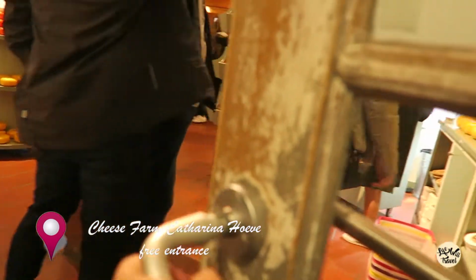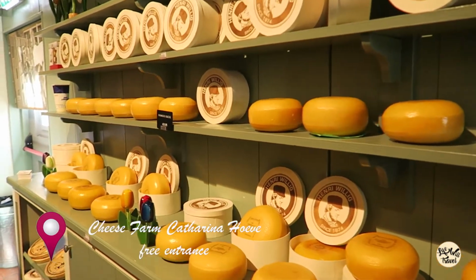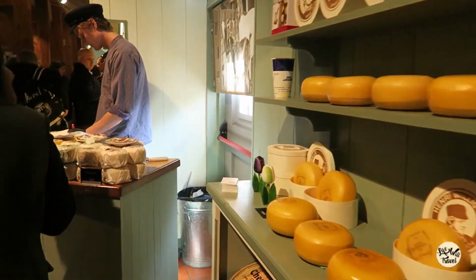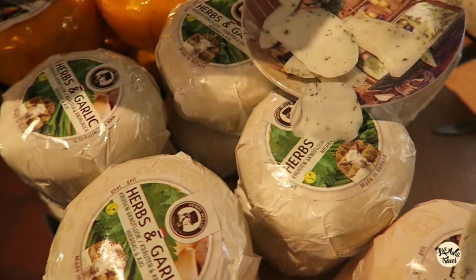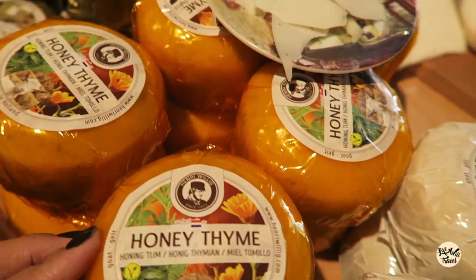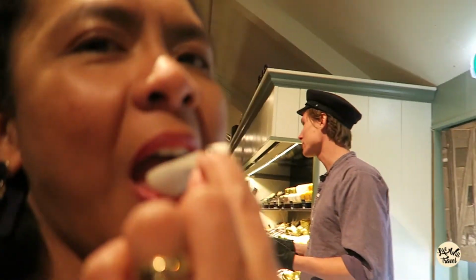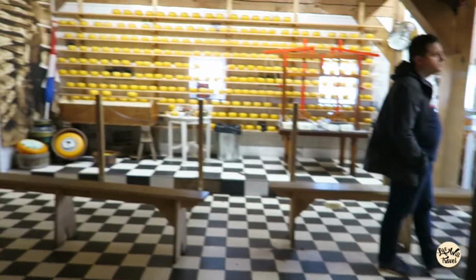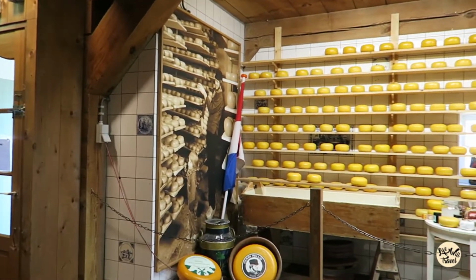This is a cheese factory, so you want to buy some cheese? Oh, lots of cheese here. Wow. All kinds of cheese. Can we try? Honey and thyme. You can also go through this door to the right. Maybe I can try one of those. Cheese. Oh, look. Ready? Wow.